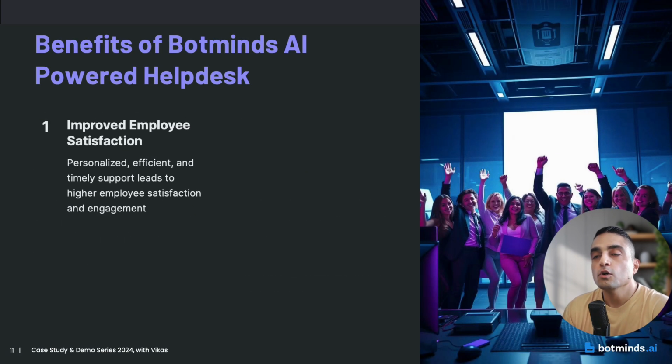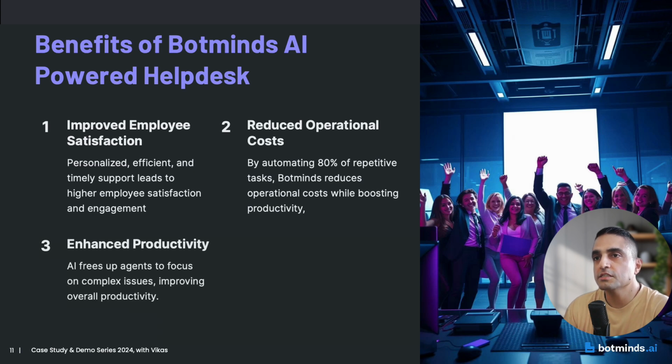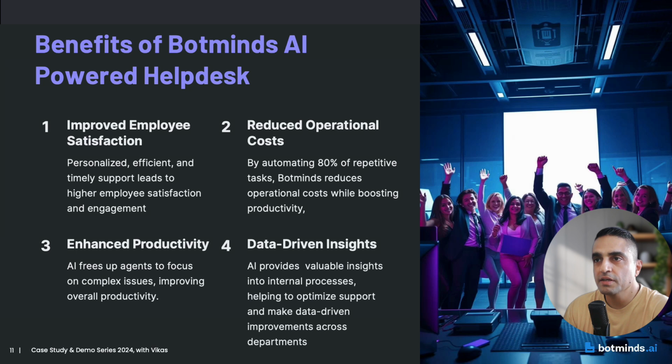So what's the bottom line? With Botminds AI, we can make our internal help desks smarter, more responsive, and more efficient. You'll see improved productivity, lower operational costs, and way less frustration for both employees and the support teams. And because the AI tracks everything, you'll have real-time data to make better decisions and improve processes even further.